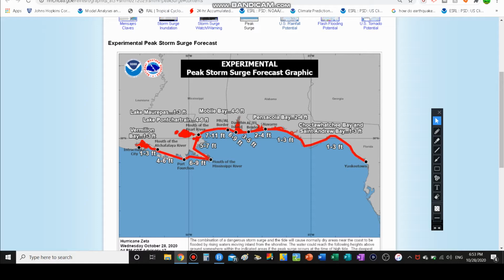Surge at first was going to be about 3 to 5 feet, and then it went up to 5 to 7, then 6 to 9. It is now up to 7 to 11 feet of surge, anywhere from the mouth of the Pearl River on the Louisiana-Mississippi border all the way to the Mississippi and Alabama border, right around Biloxi. 7 to 11 feet of surge, all right?